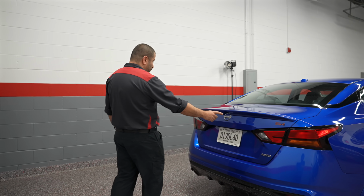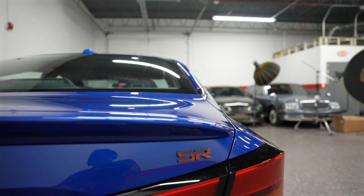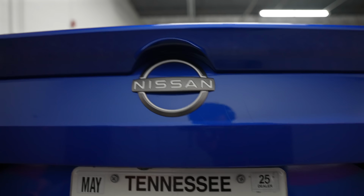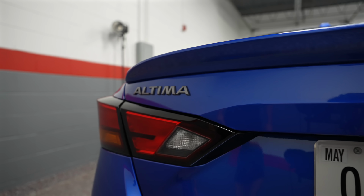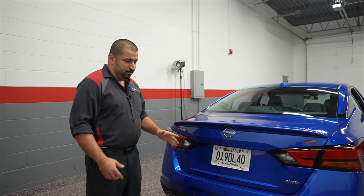Badging, I like their new logo here as well. It says Altima trim, and this specifically says all-wheel drive. It's not excessive. I think it's actually on the old school side of things. This particular one being sport does have this spoiler, of course.